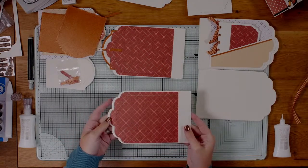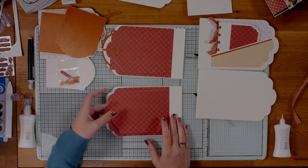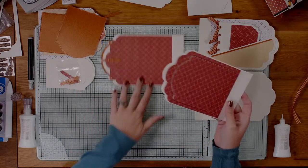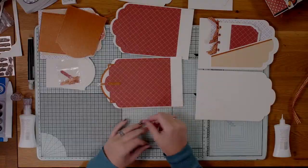So, there we go. My pocket is now on. I've got my flap with my photo mat underneath it, and I still have this bit open for my pocket to go in. Pocket, tag, slide in and out a bit. So, continuing, we shall add on some little pieces.